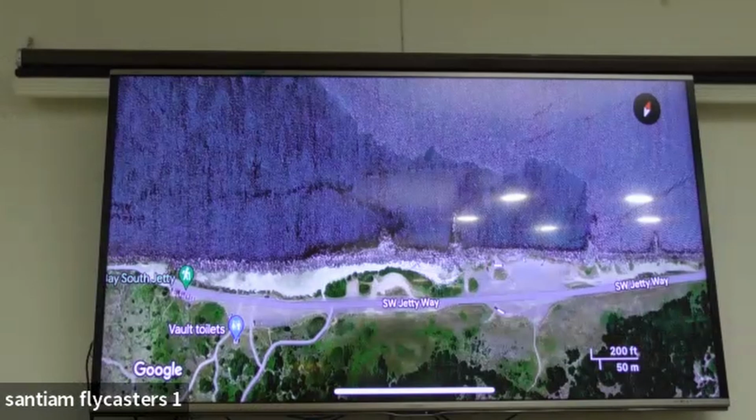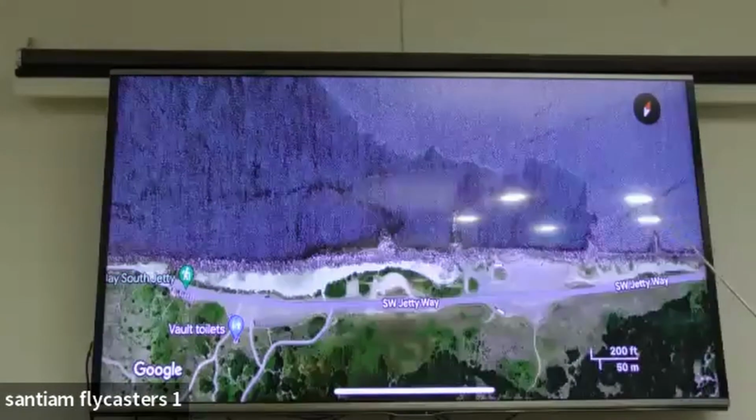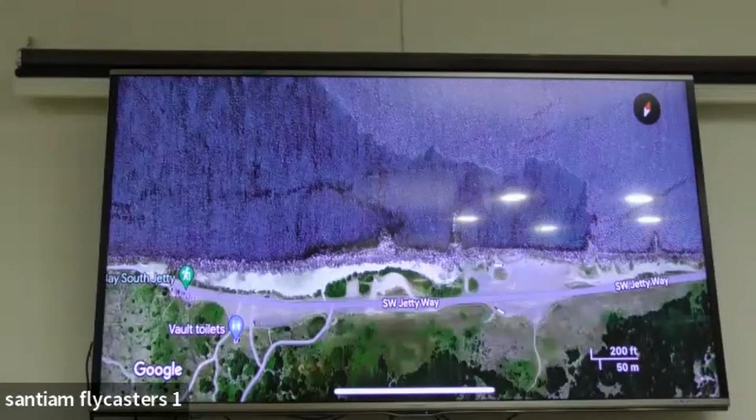So don't feel like you have to go on an expedition out to the end. It's not necessary. Mitch, the owner of Two Rivers Fly Shop, when he goes out, he parks his car here and fishes here, just to give you an idea. And I'm not giving away any secret spots. There's nothing that's particularly secret. It's the jetty. You just have to find the fish, and we'll talk about that here.